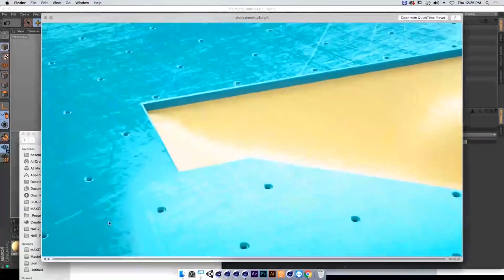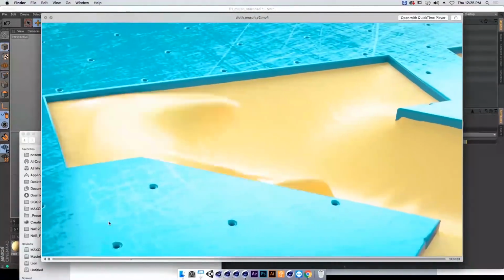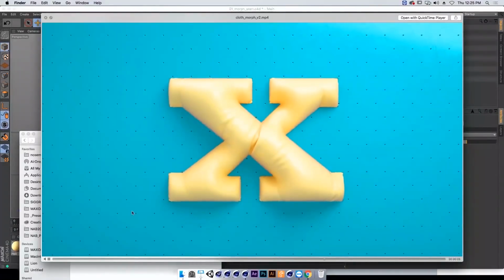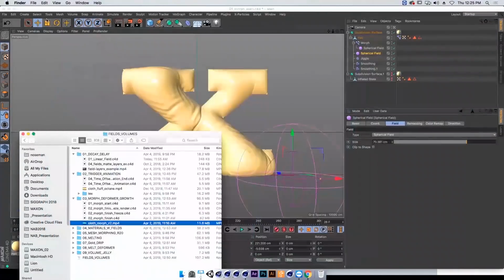This is what it ended up looking like at the end. So just triggering that with a freeze layer, and then it just grows and spreads throughout the entire rest of our cloth.